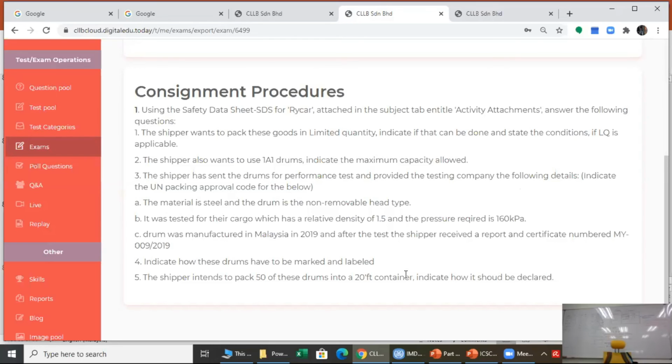Question number four, indicate how these drums have to be marked and labeled. Right, because he wanted to use drums, right? And I think he can use drums because they're asking you how to mark and label them. The shipper intends to pack 50 of these drums in a 20-foot container, indicate how it should be declared. So this question is now asking you all that part 3, part 4, part 5, and part 6. All these parts of this one question here. All right, so prepare this question and email it to me.